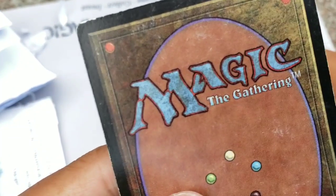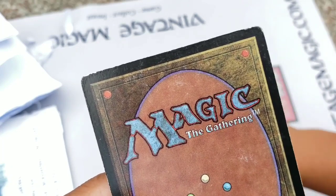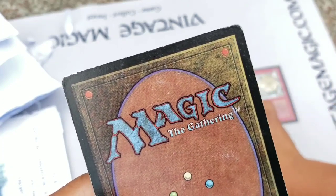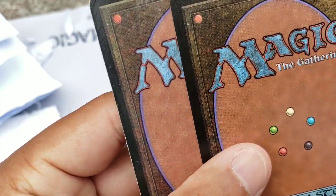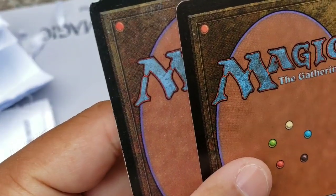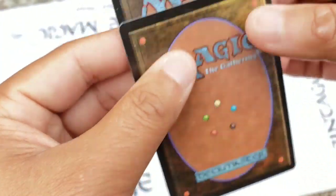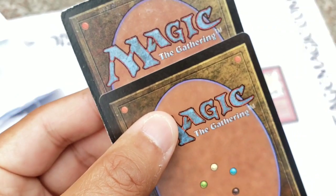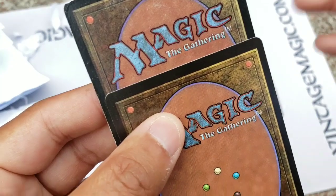Now, you're probably saying, well, Dan, that could happen all the time. I mean, the blurriness of magic cards exists all the time. No, not at this level. You can't really tell perfectly from this shot because of the camera, but the crispness is just not there.